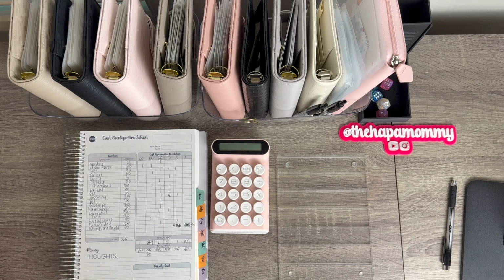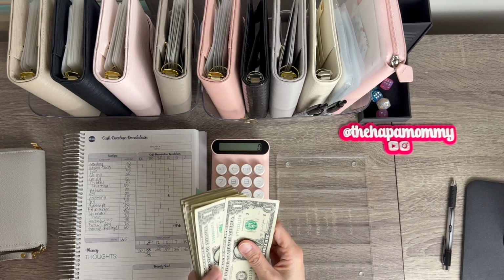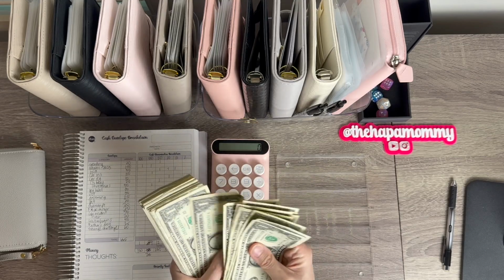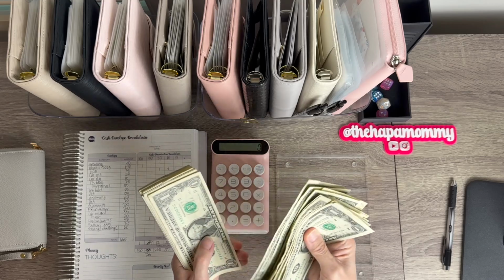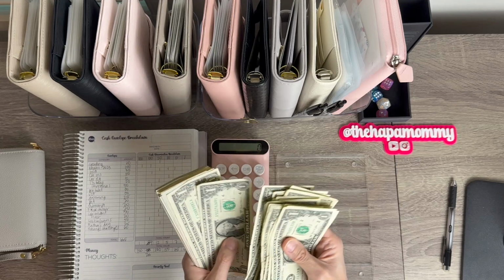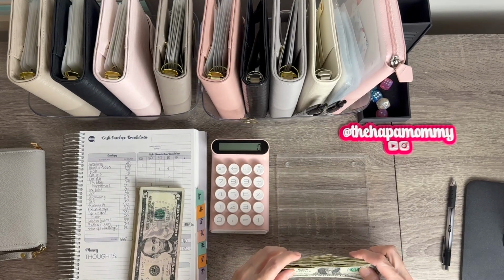So first I am going to stuff my wallet. So let me grab that. I'm gonna put my wallet right here on the side, and let's go ahead and count the cash. So in ones, we have 1, 2, 3, 4, 5, up to 40. And put that there.